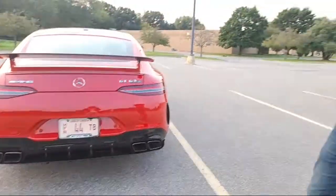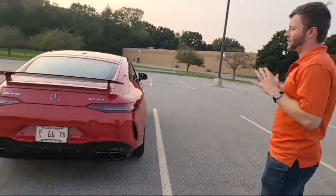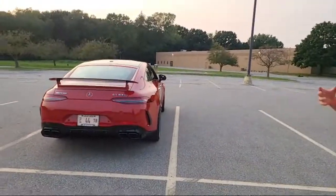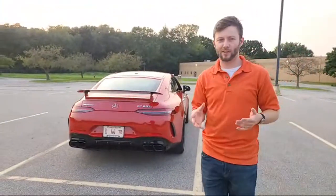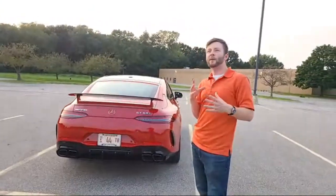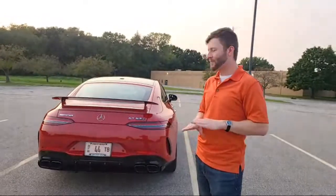twin turbocharged V8, putting out 630 horsepower and 664 pound-feet of torque. Now, what Mercedes has done with this vehicle is they pretty much took their GT sports car, the AMG GT, and they decided, well, what if people wanted to have 2 more doors and 2 extra seats? And they made that happen, and that is it.